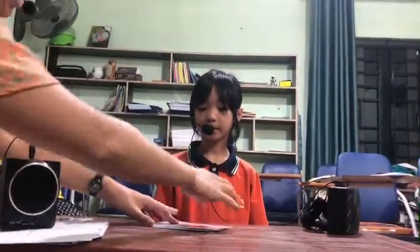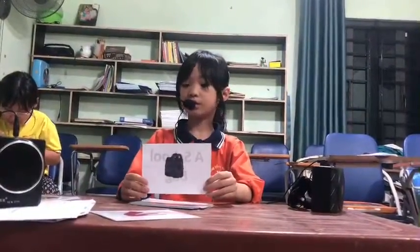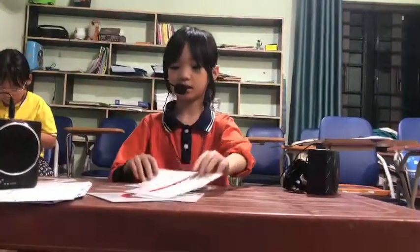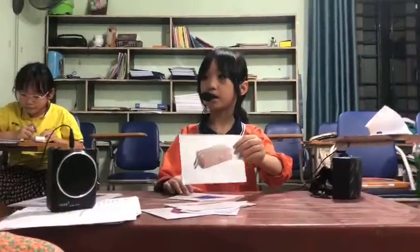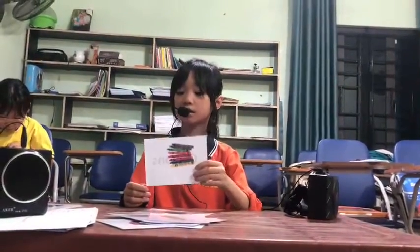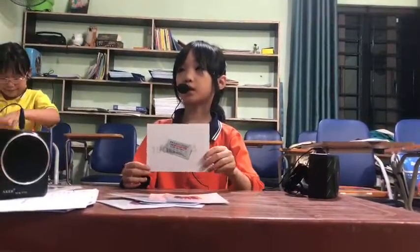Okay, colors. Can you tell me the name of the things? It's a ruler. They are rulers. Okay, put it here. It's a school bag. A pen. A book. Books. Crayon. A pencil, a book, a pen, pens, a pencil, pencils, okay. Crayons, okay, and a ruler. Rubbers. Good. Okay. Rubber, eraser, the same meaning.